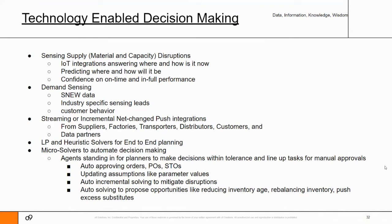Streaming and incremental net change push is very important. This is an integration perspective, right? So I don't want to receive data in a batch mode. That's siloed. That's latency. I want to receive it as things change. You've placed an order, tell me you have placed an order. You've changed your order, tell me you have changed the order. If you have put a commit, tell me what you have committed to. You have recommitted, immediately tell me that you have recommitted.